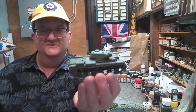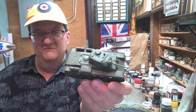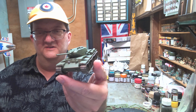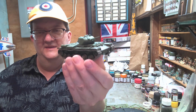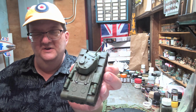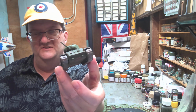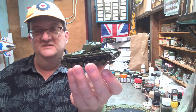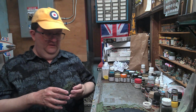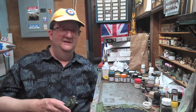So yeah, it's 72nd scale, so it's a bit tiny. It's a rather simplified kit. The detail's a little light, a little soft, but it was still kind of a fun little challenge to put this together. I think it came out okay. The treads, as you can see, are a major problem with the kit. The detail there is not good, but you know, again, in 72nd scale, treads tend to be a problem anyway.